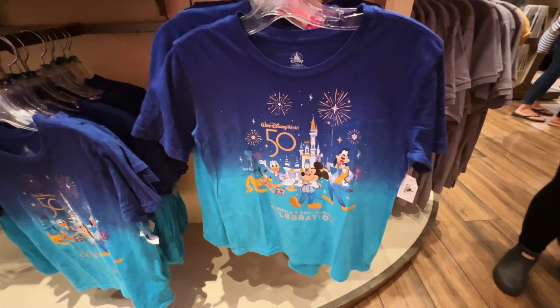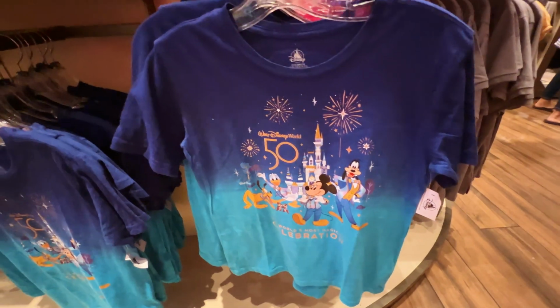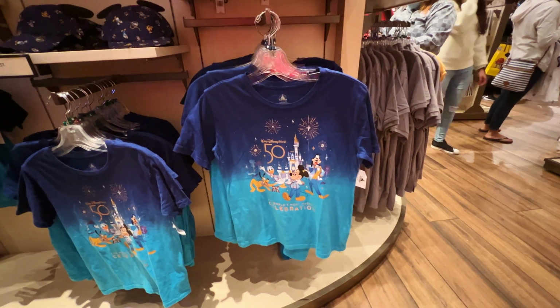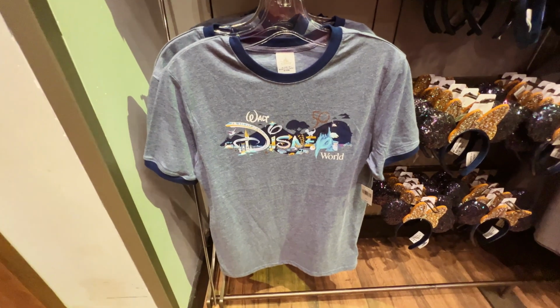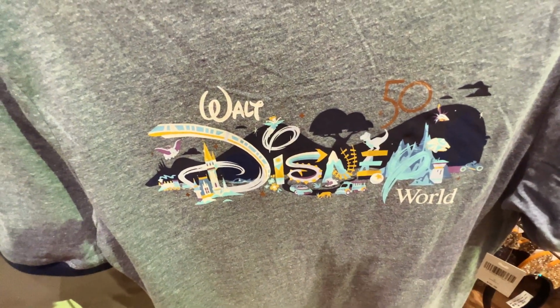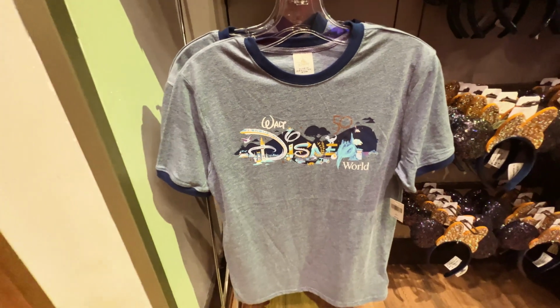This is a nice shirt. We bought these for the whole family, $25. I think it's a little bit more high-end than that white one. Just kind of a cool look, but I don't think this is worth $37. Like, I would just buy that $24 one.